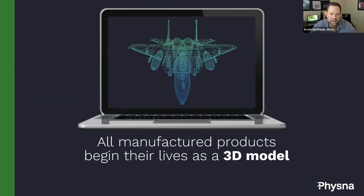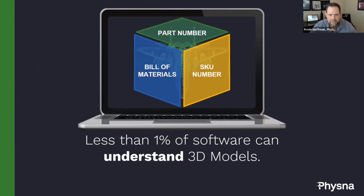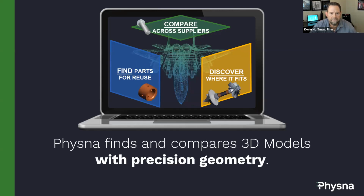So if you're in manufacturing, 3D data is a critical component to your business, and most products begin their lives as a 3D model. The problem is most technologies are clueless when it comes to understanding 3D models. They rely on metadata like bill of materials, parts, part numbers or SKU numbers. Even in scenarios where you know the metadata you're looking for, it can still be practically impossible to find things.